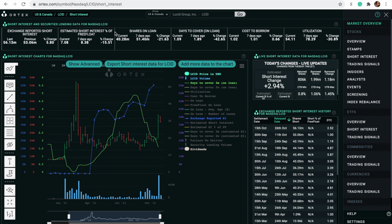Now, estimated short interest percentage of the free float has come down a bit over 1%, or I guess, as the percentage of short, but the change in the percentage is down over 15.5%, 8.38 down to 7.08. So today we see Ortex estimating it's up almost 3%, but still just sitting at 7.29% of the free float being shorted, again, per Ortex estimates. Utilization is coming down quite a bit too from a week ago, down over 30%.